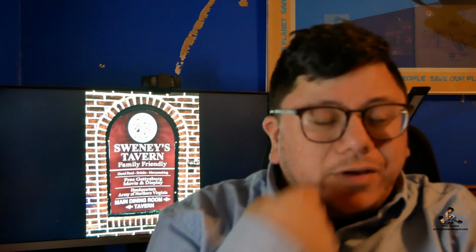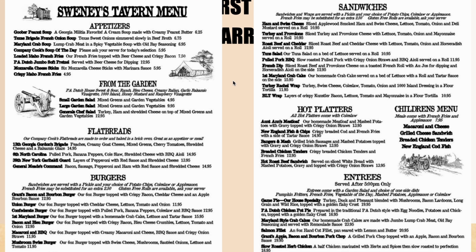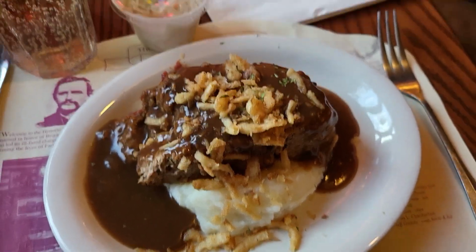Now, what other things did they have on their menu? Well, of course, they have a plethora of other stuff you can order off the menu. Burgers, salads. But the one thing that I did get that I have yet to try was their meatloaf. Last time I went, my friend got the meatloaf. I just got the soup. Boy, did it look good. So I got the meatloaf along with my mother, and wow.